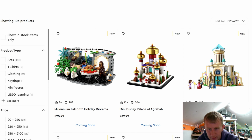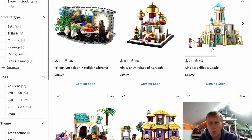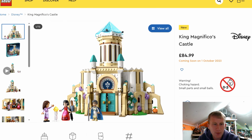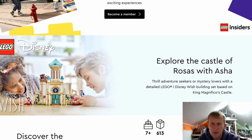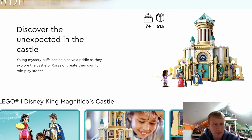Now, these are definitely the ones that I've not clicked on because I know I haven't 100%. So what line are these classed as? So they're under the Disney. Is it the Disney Princesses stuff or is it the Friends? It's got to be the Princesses, hasn't it? So the Prince and Princesses.